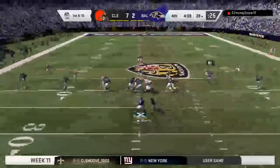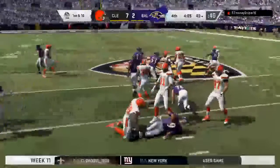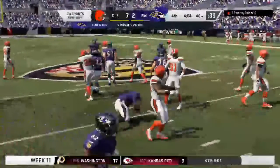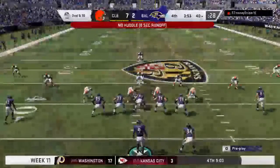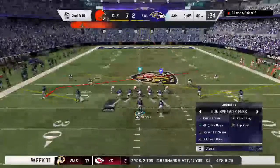So from the 39 now, they'll come up on a 1st and 10. Cam fakes the give and keeps it. It won't be a sack, but it's no gain, and it brings up 2nd down. Under 4 to go now as the clock runs, and they come up on 2nd down.